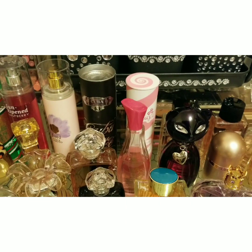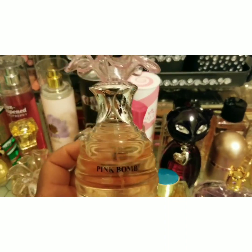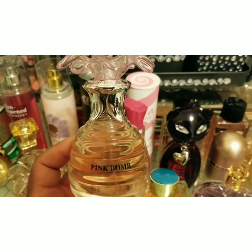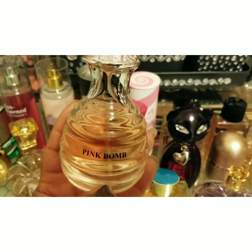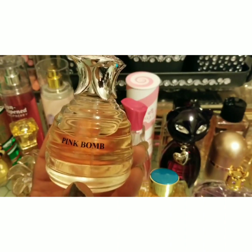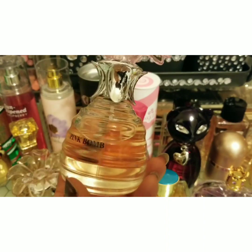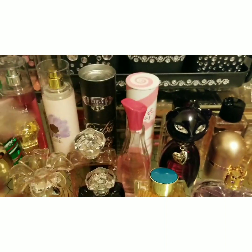The second one is Pink Bomb, which is a dupe for Flower Bomb. Now, I don't have Flower Bomb in my collection, but I have smelled her before, and this is a cut close dupe to her. I have 2 other ones that are cut close. Now, this is nice. This is very nice, and you can see I put a big dent in her.